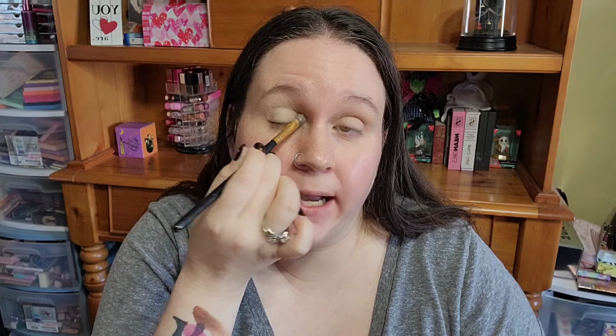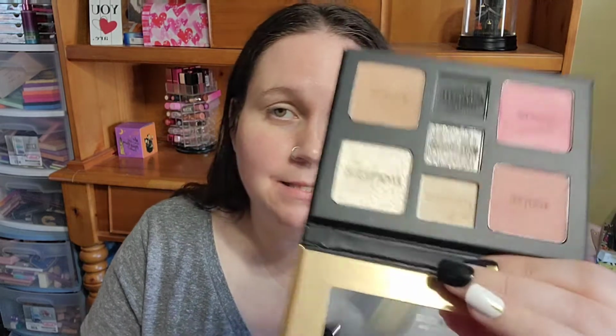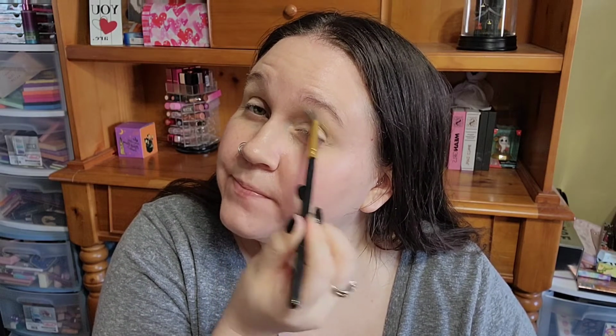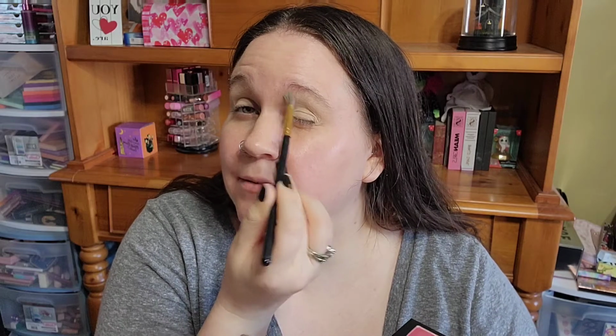I have primed my eyes with my Ulta Beauty eye primer. That is my tried and true Holy Grail eye primer. I absolutely love using that. That is what I use to prime my eyelids unless I state otherwise.